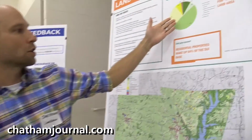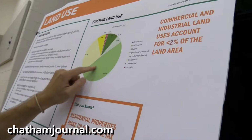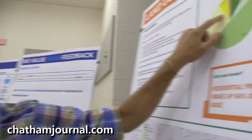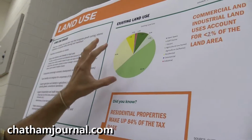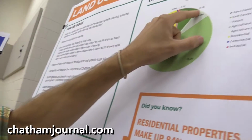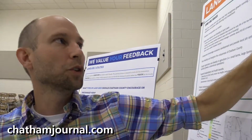Some of the things here is a pie chart. It just shows how land is used. You see this 48%. That's agricultural land without a home on it. So that's just cropland or pasture or forestry. And then you see agricultural land with a home, which is 26%. So you've got about 80% of the land area that's agricultural. Now, does this say golf courses make up 5.9%? No, that's 0.3%. Gotcha. With nothing on it, no active farm or forestry use, is 5%.